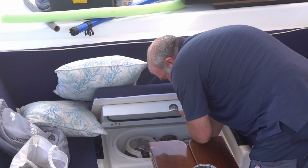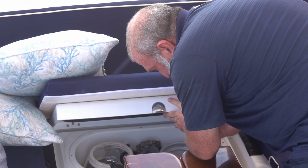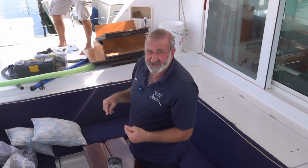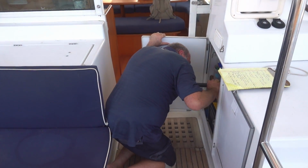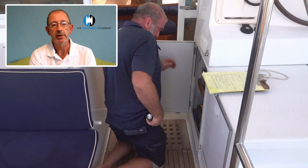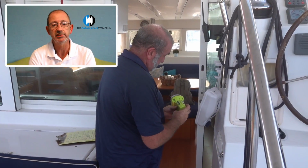What I'm doing here is looking at the pressure gauge on the propane system. Earlier we pressurized it, and it came up to 70 pounds, and now it's down to 0, so that indicates that it leaked in the system somewhere. He's also going to inspect inside all the lockers and look at the correct operation of the ice maker or the refrigerator or any other equipment that's present in the cockpit.